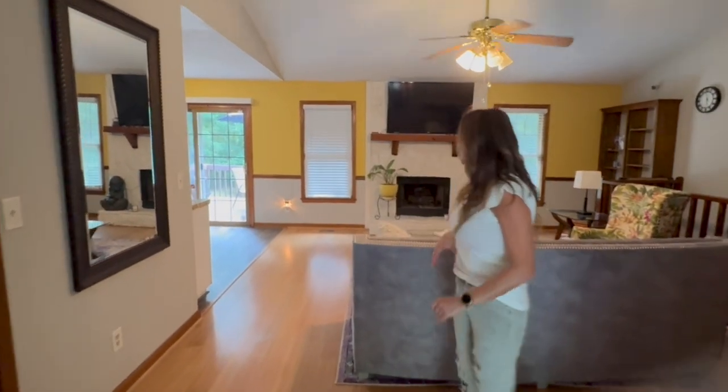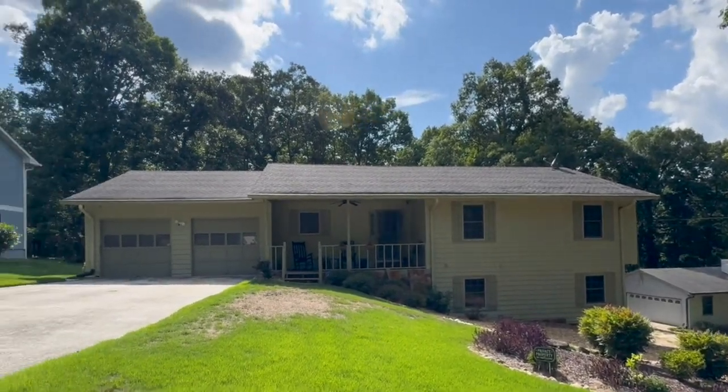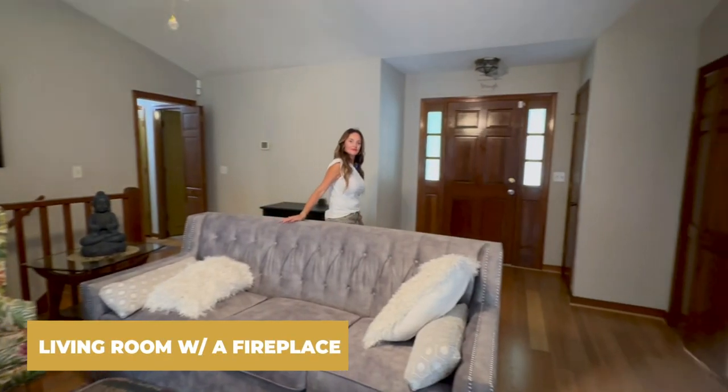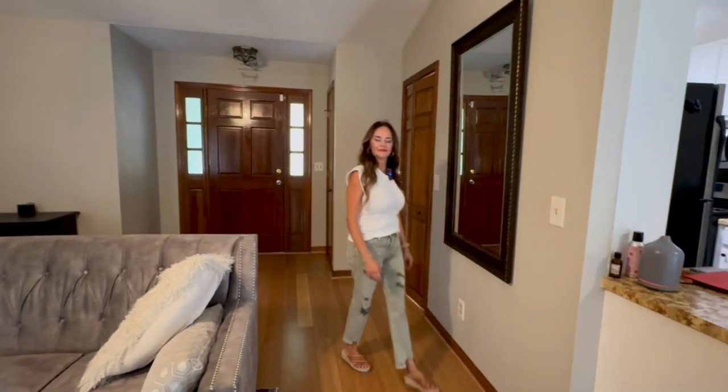It's recently updated with beautiful hardwood floors throughout and a fireside family room. Welcome home to your one-level living, complete with a rocking chair front porch. Step inside to the spacious family room, complete with wood-burning fireplace.